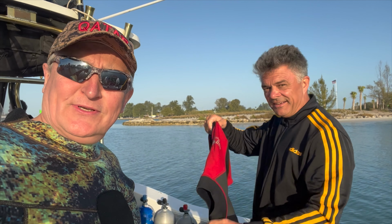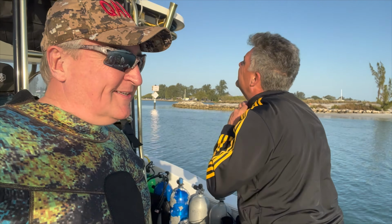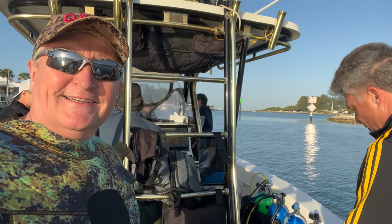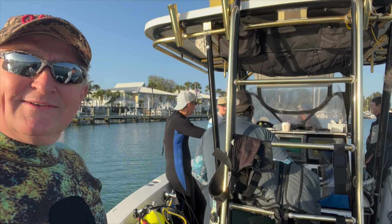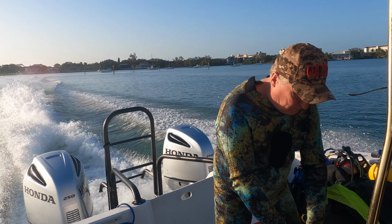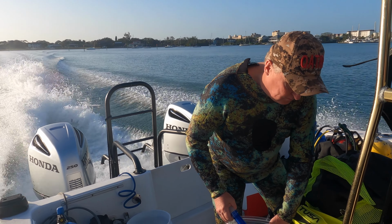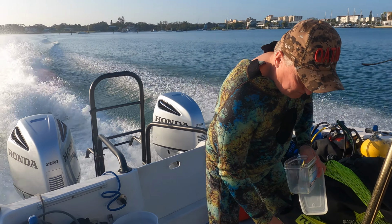Morning, guys. On our way out for the first dive of the day for shark teeth with Rene Clausen and his shark teeth tour, and Skipper Bob and some other guys. This is going to be fun. So we're on the way out of Venice. This is how it goes. Nice cat, 500 horsepower, and everybody's ready to go.